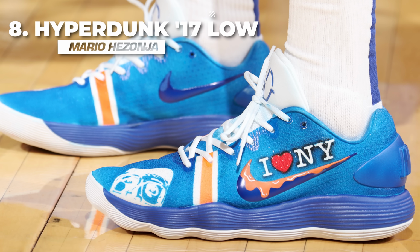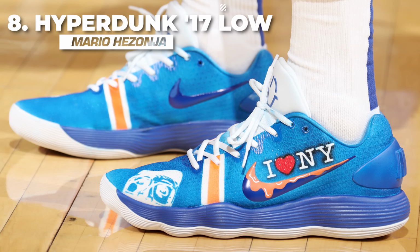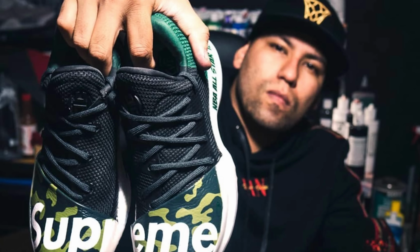Coming in at number 8, we have Mario Hezonja with this custom colorway of the Nike Hyperdunk 2017 Low. Now, we all remember last season as the year where custom sneakers broke through the stratosphere and became the centerpiece of NBA sneaker culture. And Kixadamas was really in the middle of all of that hype.